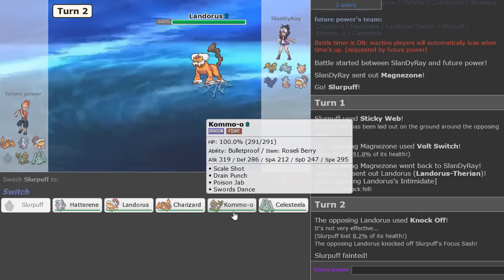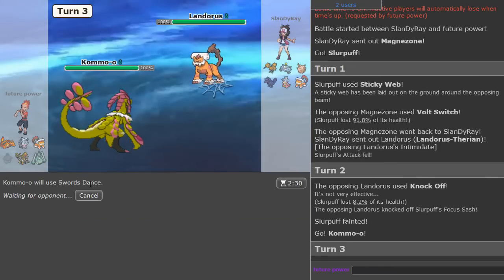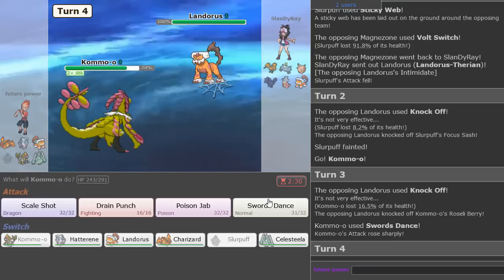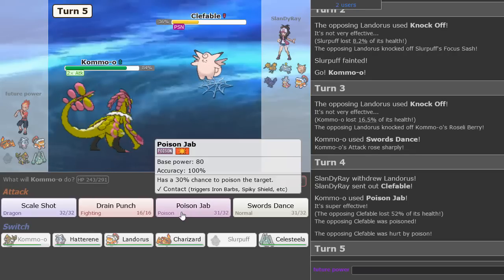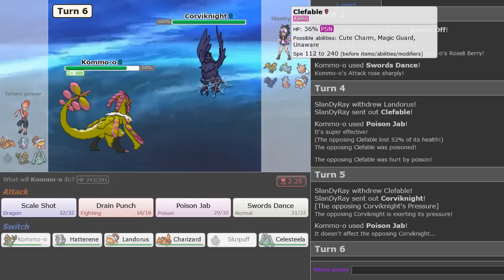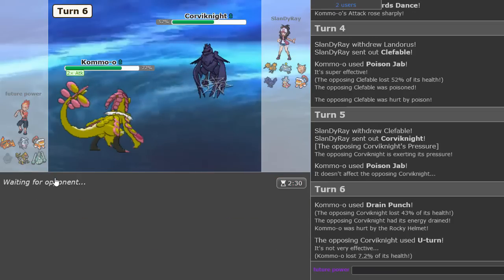So what I want to do is go Kommo-O and then Swords Dance up. And then we can just Poison Jab here. Hit the Clef, and that's Unaware. Okay, good to know. And so now that this Clef is in range pretty much, we are in a really great position. I can Drain Punch here.